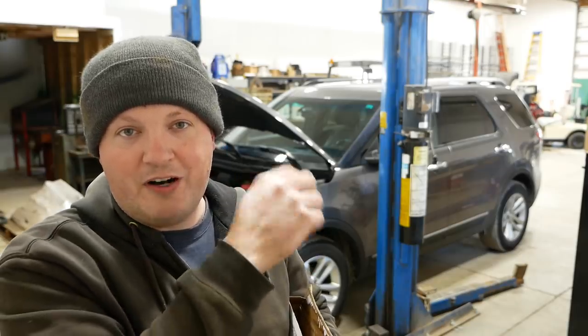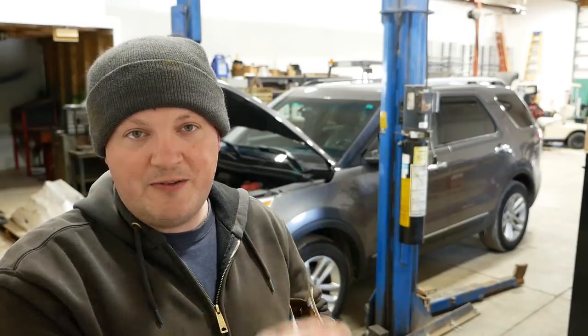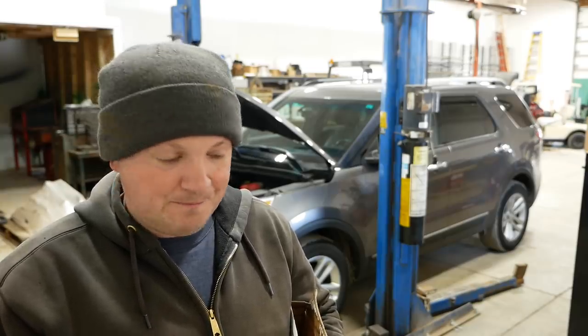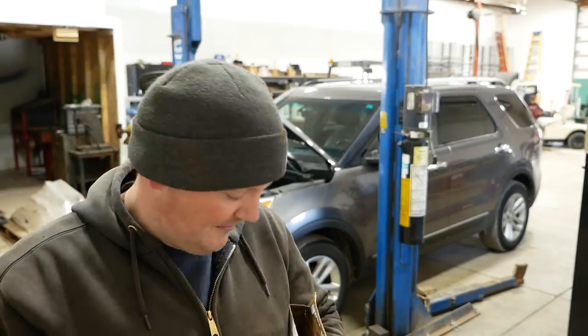It came in for an unrelated complaint of water leaking onto the passenger floorboard, and while it was on its way out here, the LCD screen died again. So we did some further diagnostics and figured out that it had a bad APIM, accessory protocol interface module. I also found that it had a broken exhaust flex pipe and it was missing one of the little hangers. Anyway, I've got some parts. We're gonna try to fix it. It has not been easy to get those parts.